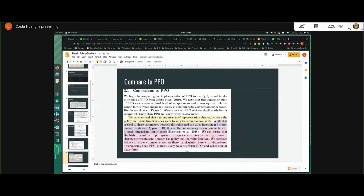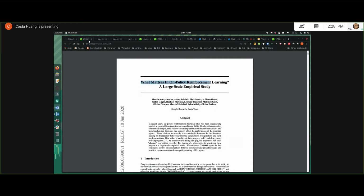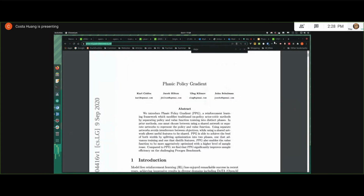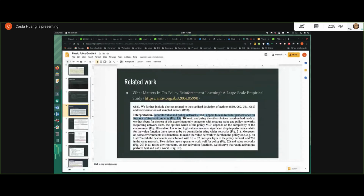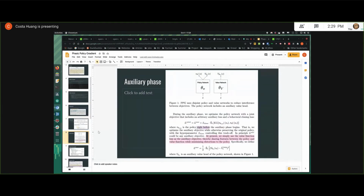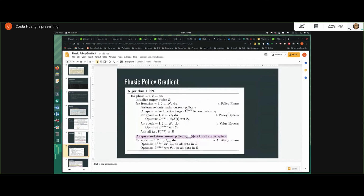Okay, so that's just a note. We're saying yes, the conclusion or results from the paper that we linked in our related work might be true, but might be true only in the continuous action domains, but not in vision-based domains.